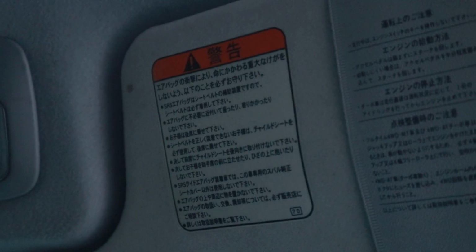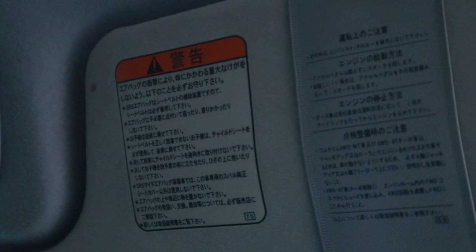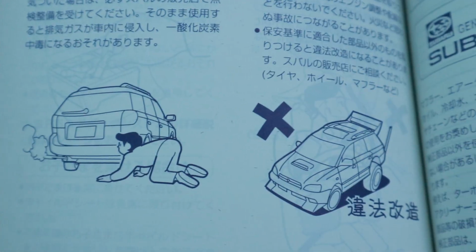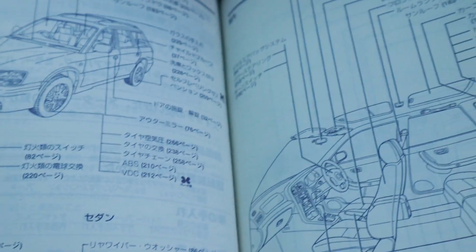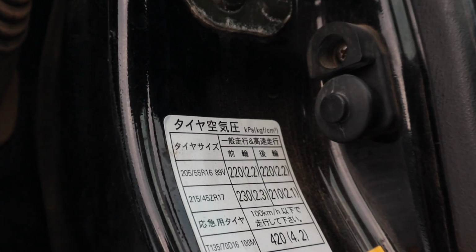This one's kind of obvious, but a JDM car comes with a lot of Japanese attire, and I absolutely love it. We have Japanese lettering. I can't think of the word right now. I'm just gonna say Japanese lettering. Someone correct me on that. But yeah, we got Japanese lettering just all over the place.